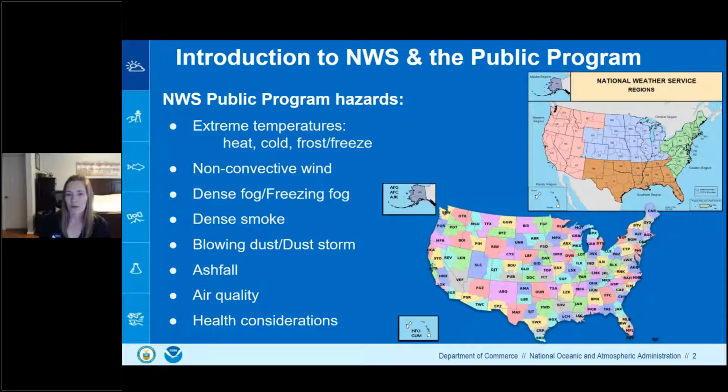All right, so you keep hearing public program. First, I want to start with just a quick overview of what the public program is if you're not super familiar. Going even further than that, if you go over to the right-hand side, you see two maps here. At the top, you see our National Weather Service regions. If you're not familiar with those, we have 6 of them, and you'll see Alaska and Pacific there as well. And then below that, we have all of our 122 CWAs, or county warning areas. These are under the purview of our weather forecast offices, or WFOs. And those are all color-coded and listed out there on that second map.